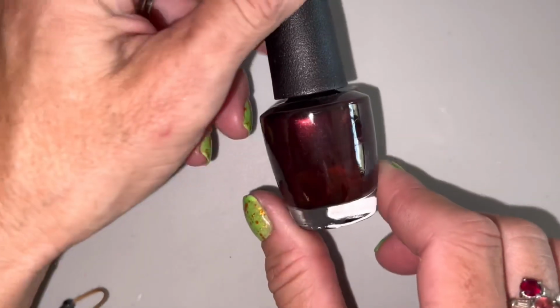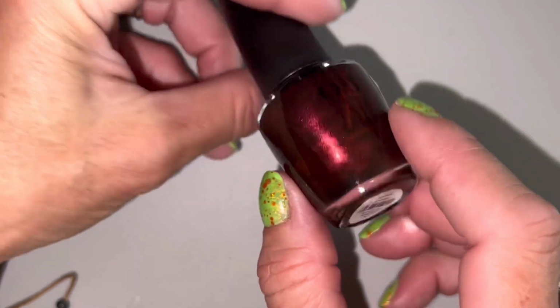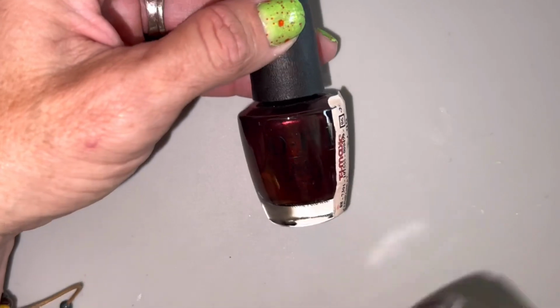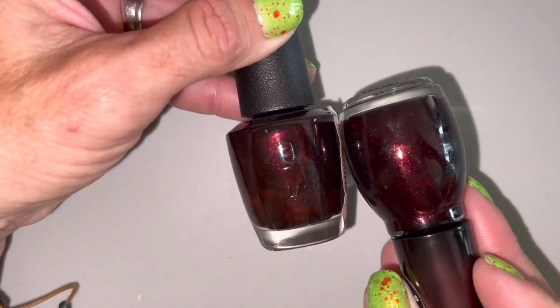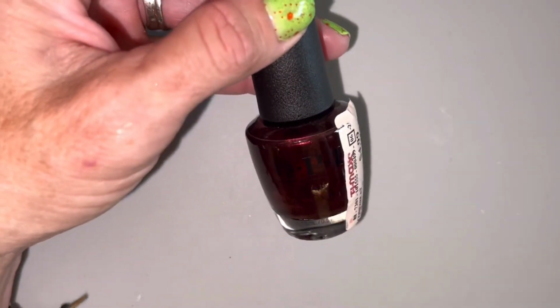Probably. All right, and then sort of in the same alley is this new one in my collection from OPI, which is Midnight in Moscow. I got this one at Marshalls or TJ Maxx, I guess it was. I wonder how close that one is to this. It's pretty close. Yeah, those are really close. Ooh, I see a comparison video coming up in the future. So another kind of bricky red metallic finish.